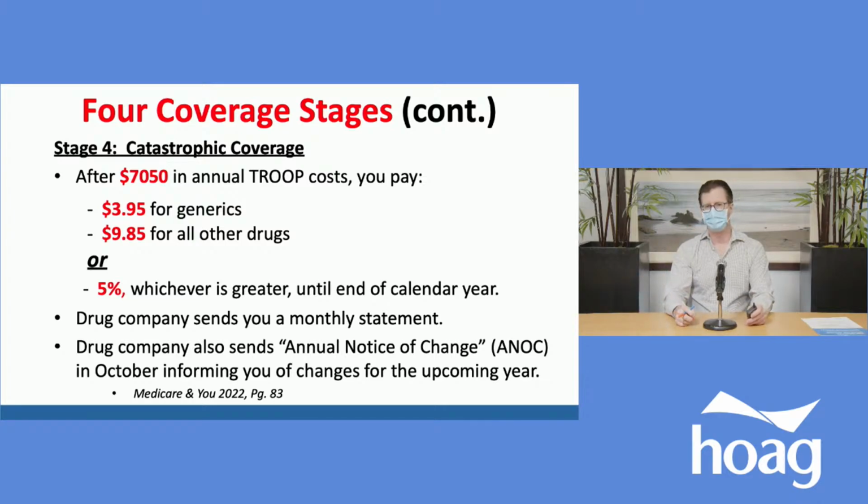The drug companies send you a monthly statement, and they also send you an annual notice of change each year to inform you of the changes for your existing drug plan for the upcoming year. And the pharmacy keeps a running tab of where you're at in the different stages as well.